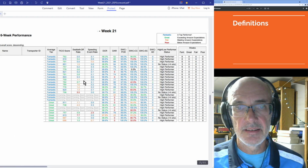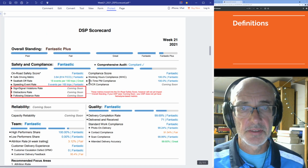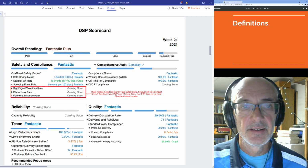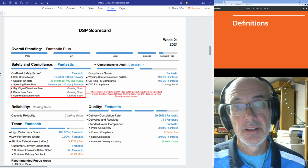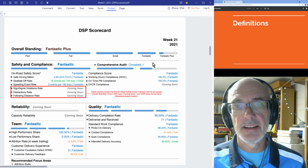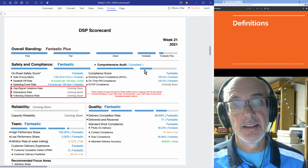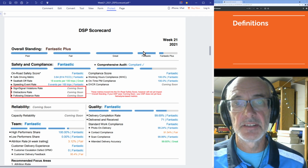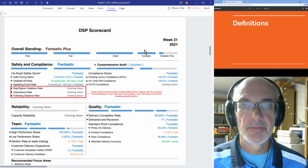So hopefully that's a review of the DSP scorecard, and hopefully that helps you to understand how you can improve as a driver and become more valuable to your DSP. Again, if your DSP is not earning fantastic or fantastic plus, then they're losing out on money. Some DSPs don't really seem to care, but other DSPs do. I hope that you work for one that does.